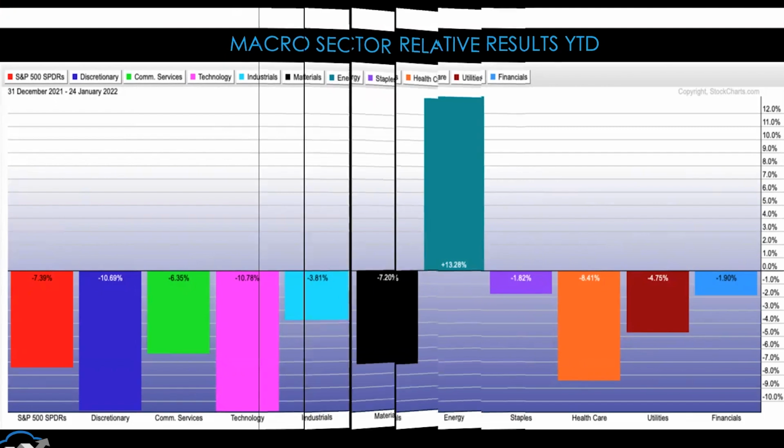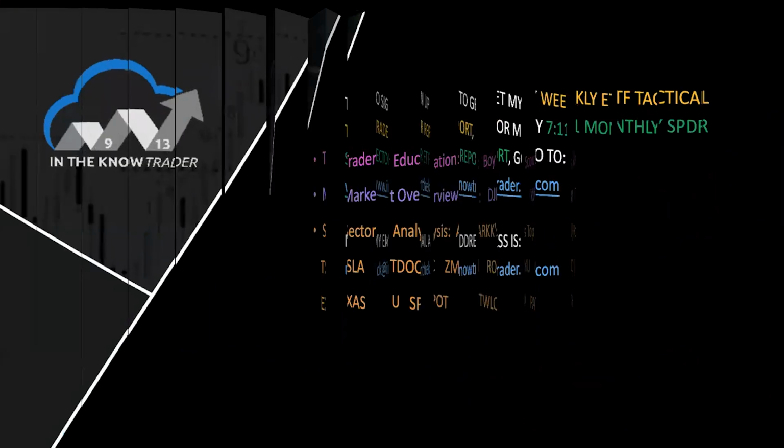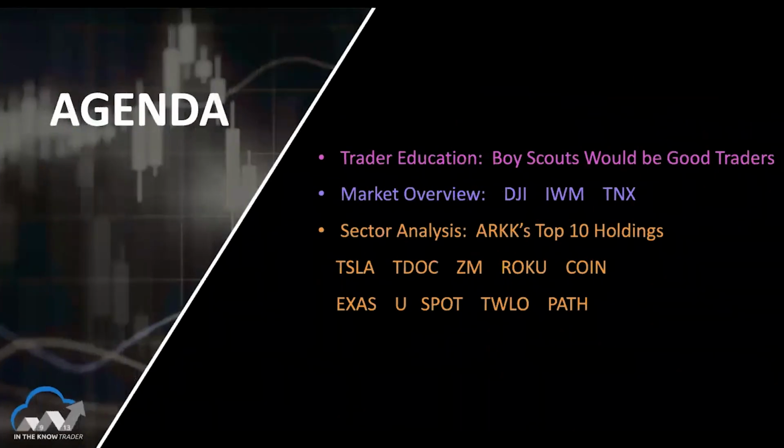Let's talk a little bit about Boy Scouts and why they would be good traders. Now, I was a Boy Scout when I was young. I don't know how big the movement is these days. I rarely find, at least in the metropolitan New York area that I live in, kids who are involved in scouting now. They seem to be much more involved in sports.